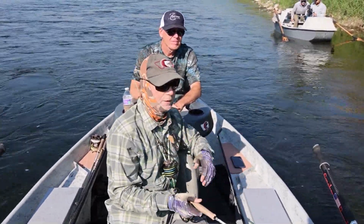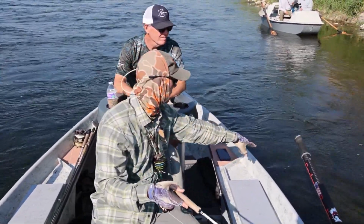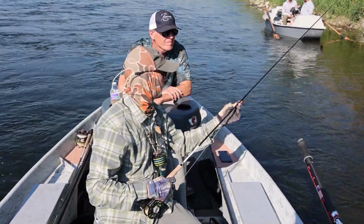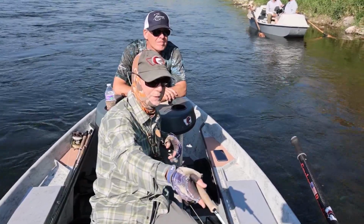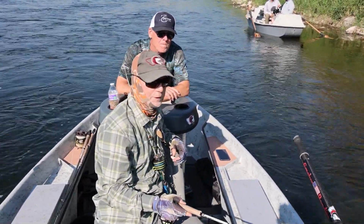So most of these fish are feeding on tricos. That's all the little spinners on there. But we're gonna fish what's called a corn-fed caddis. It's just a big CDC tuft. And we're gonna throw it right at those guys here and see if we can hook it up.